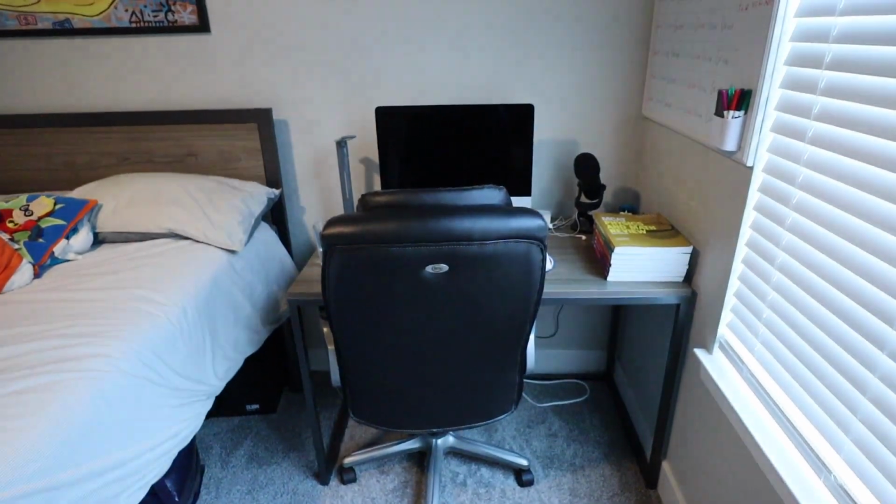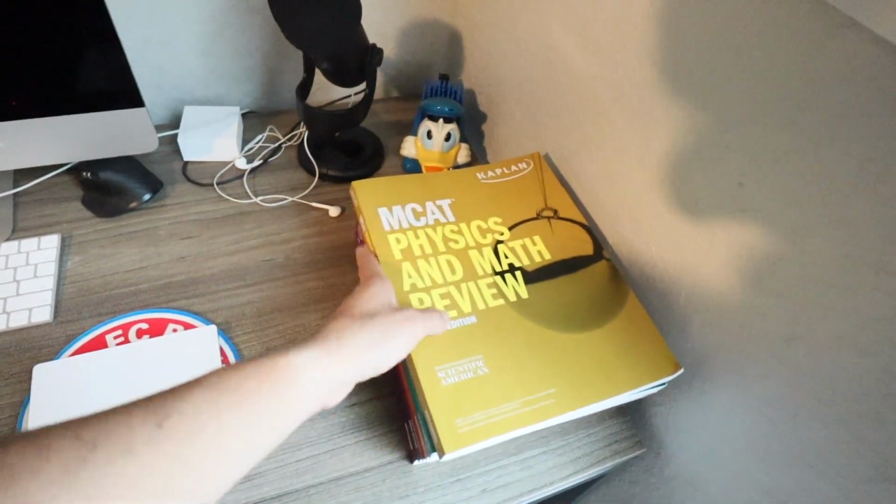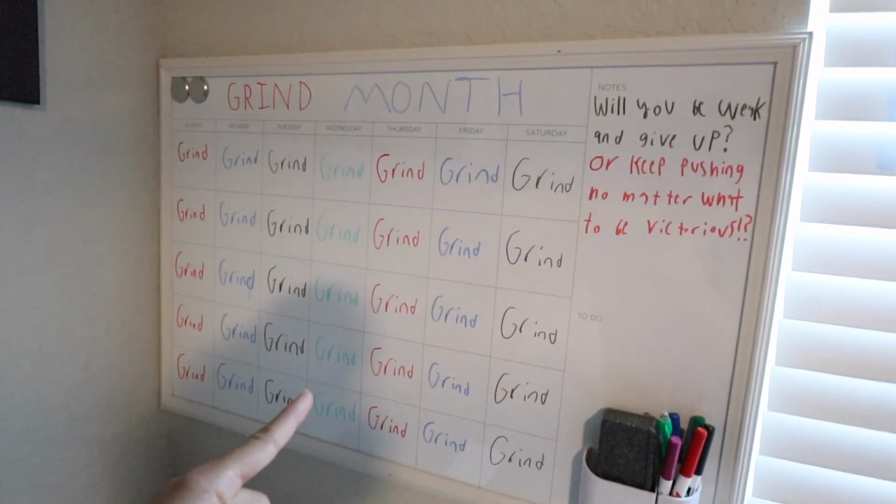Usually if it's a 1-bedroom, I'm expecting there to be a door between my bedroom and the living room, but for this apartment it's just not the case. First thing when you walk into my bedroom, you have my study area. I have my computer, this giant microphone, a bunch of MCAT books because I'm taking the MCAT tomorrow actually. I have a calendar for some motivation.